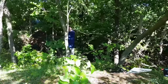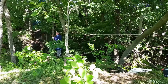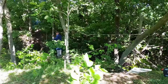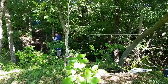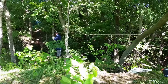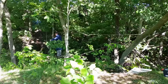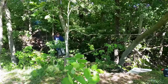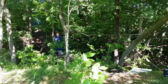Hey Megan. Yeah. My flash is on. Oh. Okay, it's going again. So we're just tying a couple knots to make this thing work. Of course, we're tangling and dangling everywhere.